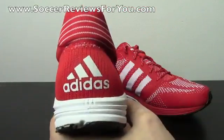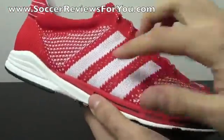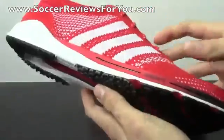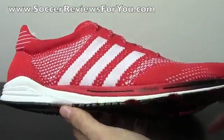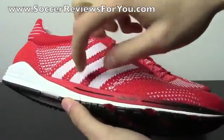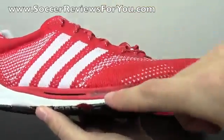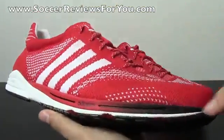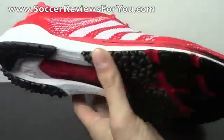You have the Adidas printing on the back of the heel, and then of course your classic Adidas 3 stripes on the outside and inside of the shoe. The midsole is a combination of white, black, and red. You can see you have this red here with the black pinstriping, and it says adizero in red. And it goes all the way through, and then of course it fades from red to black here at the toe, which again looks very, very sharp.